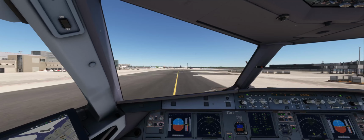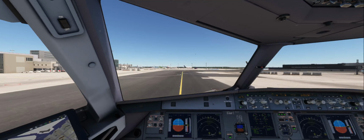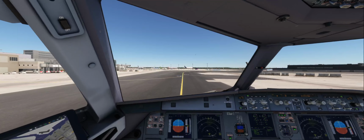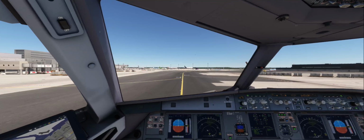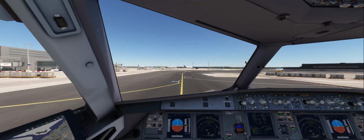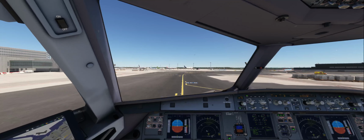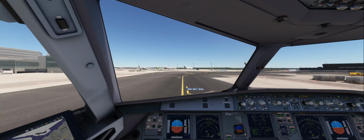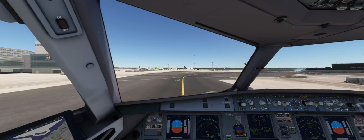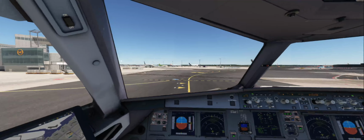Stand by, Air China 321. Itaro A320 in front, taxi via November, November 11, Lima, hold short of Lima 3. November 11, Lima, hold short of Lima 3 and traffic copy, Lufthansa Cargo 8264. Lufthansa 404, request taxi. Lufthansa 404, taxi via November 5, hold short of Lima. November 5, hold short Lima, Lufthansa 404.